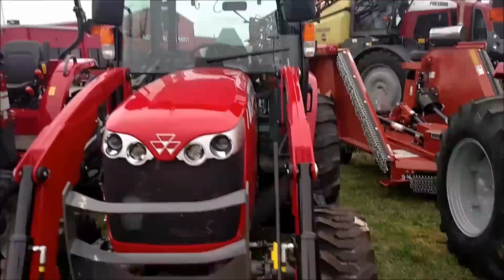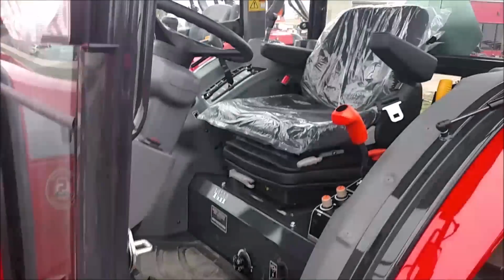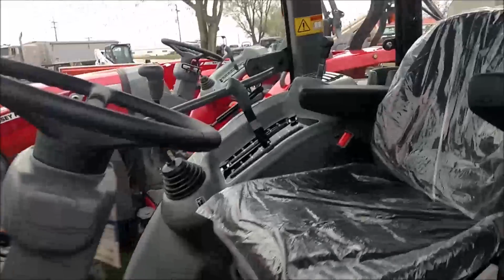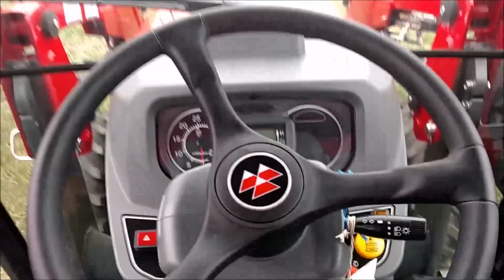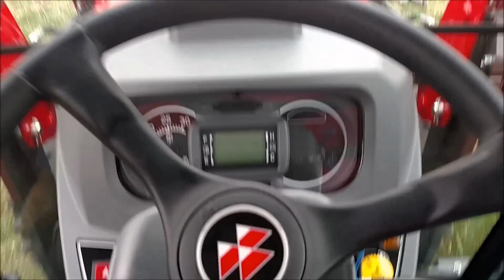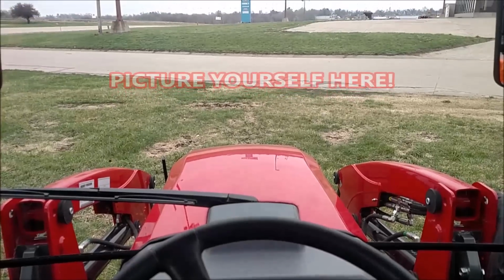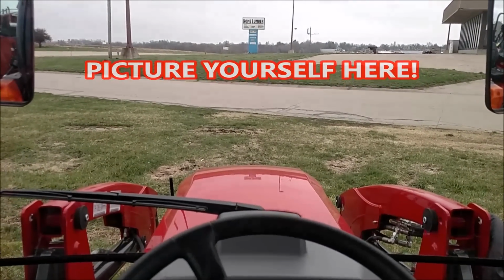Again, cab, nice feature. So we'll show you in the cab here. Nice seat, nice layout over here. You have a nice dash right there, lots of nice features. There's your view. Wouldn't that be nice? Take that around your acreage, take that around your farm. Right here in the cab, you got air conditioning and heat right up there. You got windshield wipers, your choice of radio.